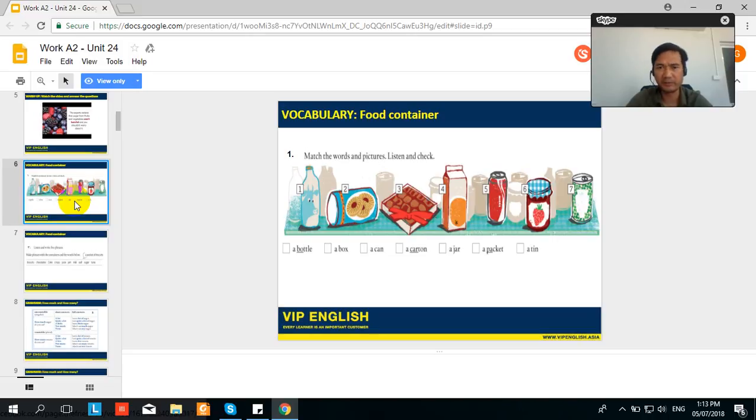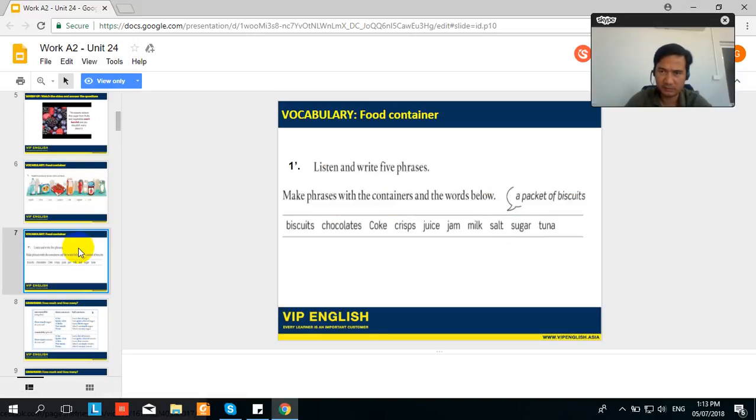A jar of milk. A jar of salt. A jar of sugar. A tin of tuna. Correct. Okay, very good.